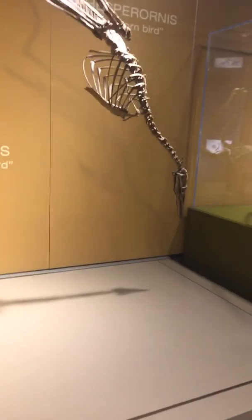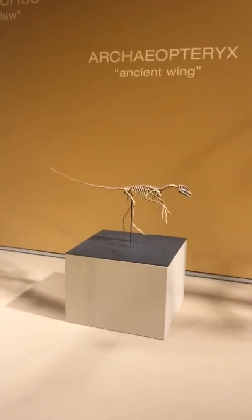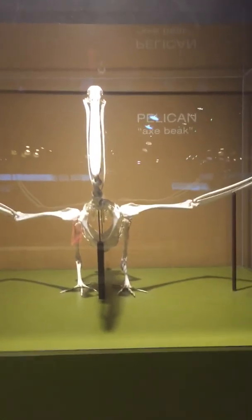That is a flexed shoulder bird. It doesn't even fly. Oh, it's an incomplete skeleton. Archaeopteryx, ancient wing. Oh, wait. Pelican, axe beak. It's pretty big. But we have the view of an eagle.